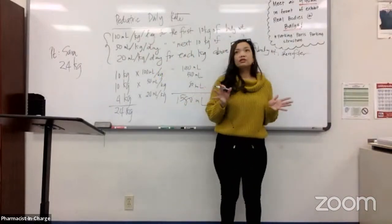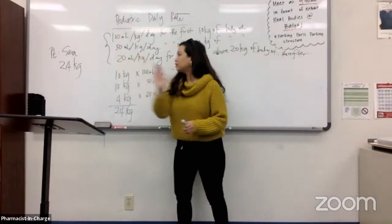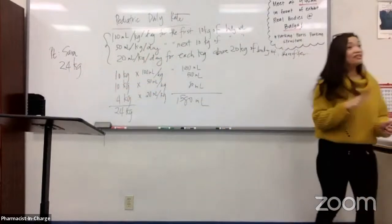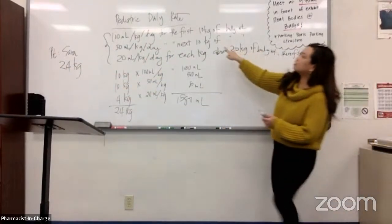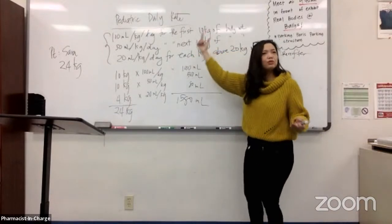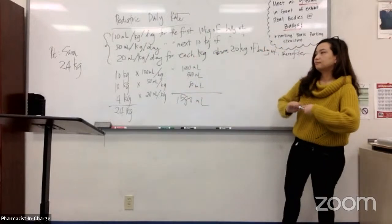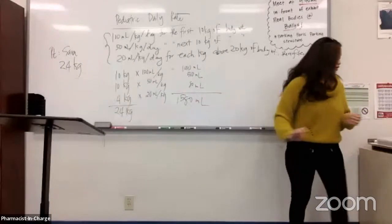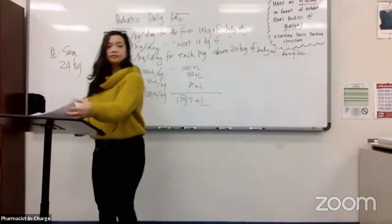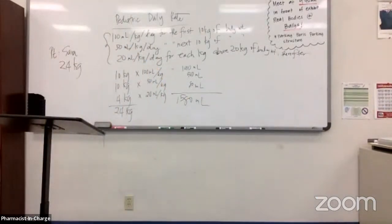So the first step, I think this is better than the one on Blackboard because what I did first was I broke down the weight right away in tiers. See? Based on the condition. Sometimes it's not 10 kilograms. It's first 15, first 20, first 30. So look at that. You see that? Who has the in-class worksheet? Because I have it here. If you don't have the in-class, like right here.